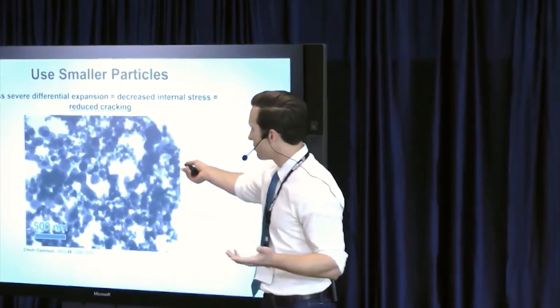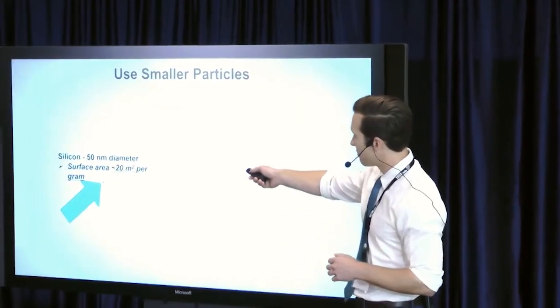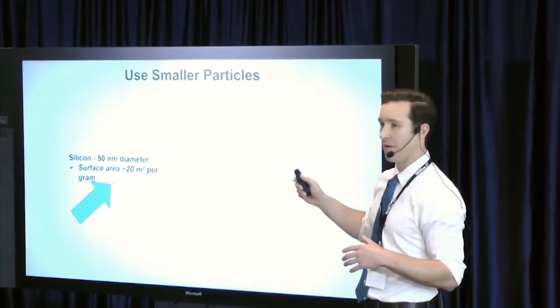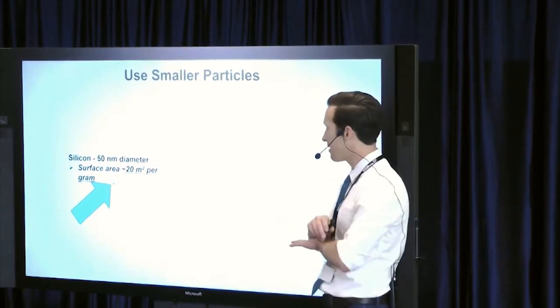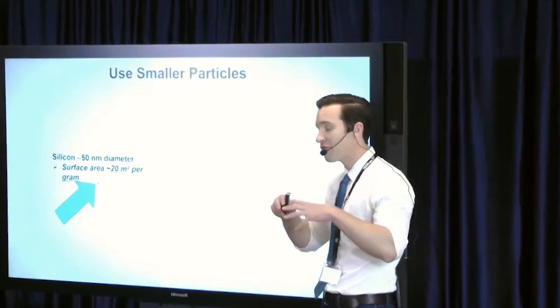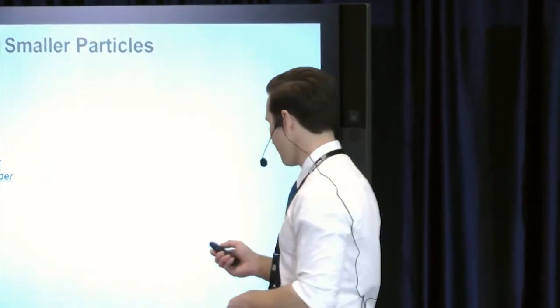So if you've got particles that are, say, 50 nanometers, very, very tiny, this is a representation of 50 nanometers. So, strange unit, but 20 square meters per gram of silicon at 50 nanometers. So if you took a spoonful of 50 nanometer silicon, that is 20 square meters of surface area. Now remember, you have to form SEI on all of the surface that's exposed to the electrolyte.